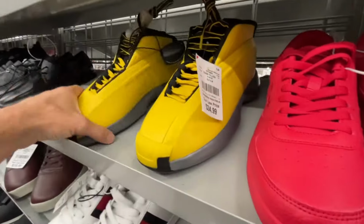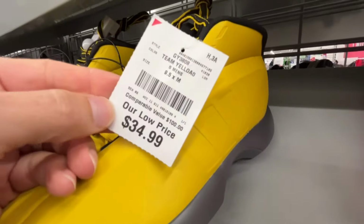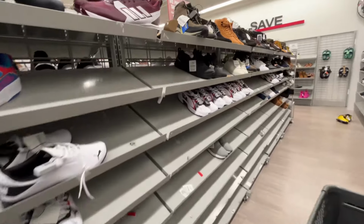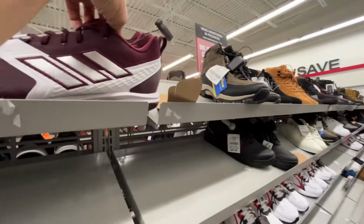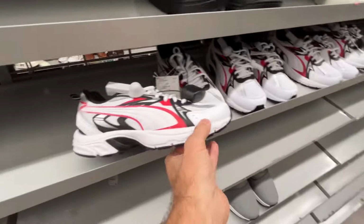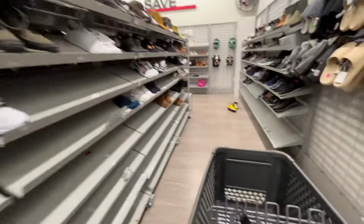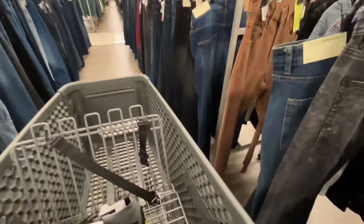So we got these Adidas Crazy One. What is your opinion on these at $35? Looks like a pretty big flood. Could be a possible hold. Let me know what you are doing with those. Some Adidas baseball cleats. They were pretty cheap, $15. Cool colorway. Did end up passing on them. Trying to be extra cautious and super picky. A lot of yellow there in the store.